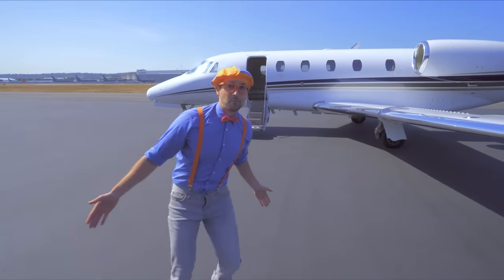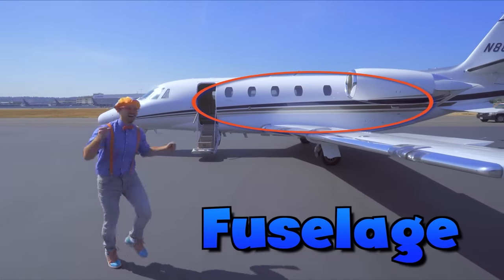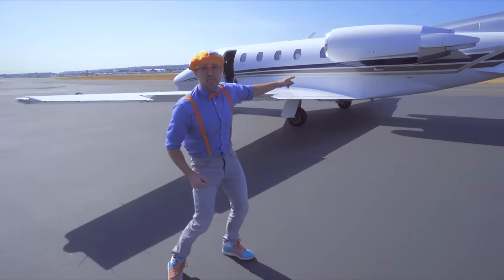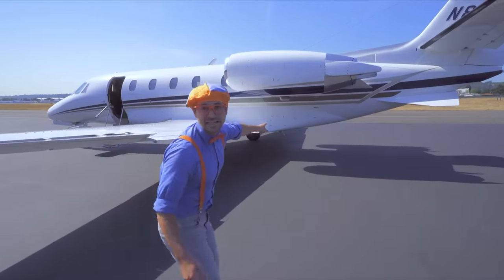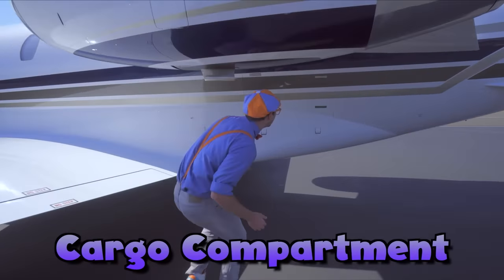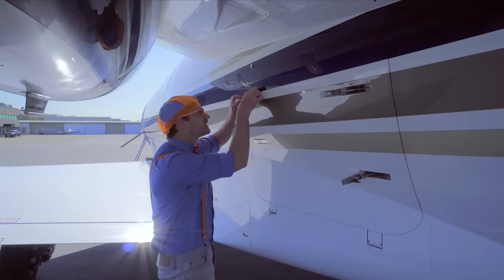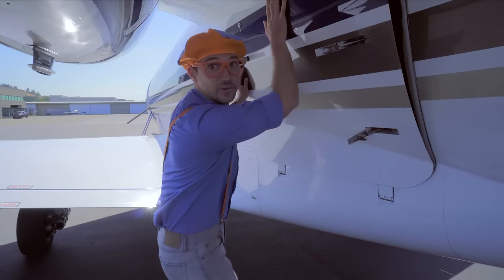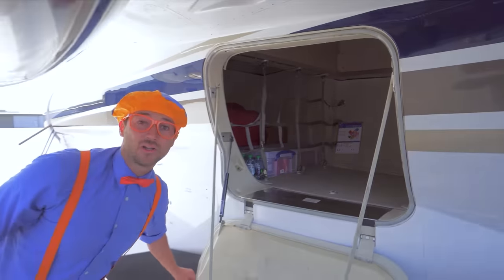Whoa, and the main body of the aircraft is called a fuselage. Let's go to the back. Oh, wait, see that? That is the empennage. Yeah, the back of the aircraft. Ooh, and in here, there's a cargo compartment. You have to open up, just like this. Okay, here we go. Whoa. You can store a lot of bags in there.